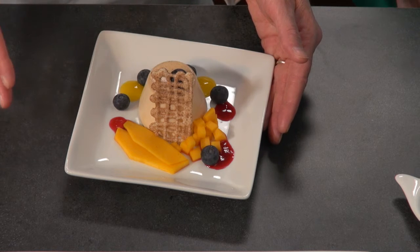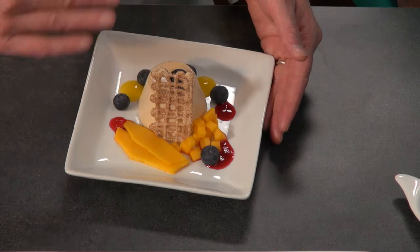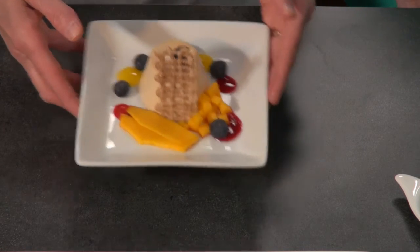So I took the panna cotta mixture, I molded it, and I've unmolded it. You can see how beautiful it looks. And I'm just serving it with some fresh mango and some raspberry mango sauce and a little bit of blueberry. And I made a white chocolate decoration. I just piped a grid and I put some cinnamon sugar on it while the chocolate was still in the melted stage, and it stuck really good. And I was able to just lean this on my dessert. So Sheila's going to tell us a little bit about chai tea.